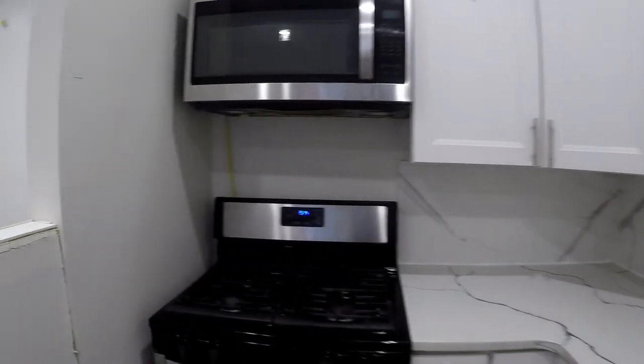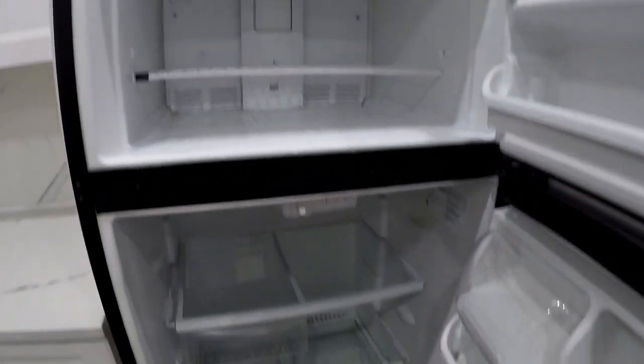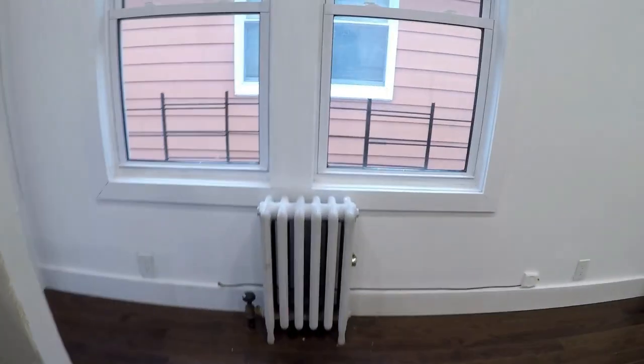price. Located on the second floor of a private two-family home, this apartment offers the privacy and convenience you deserve. Street parking is available for your convenience, and the easy approval process ensures you can move in with confidence and start enjoying your new home right away.